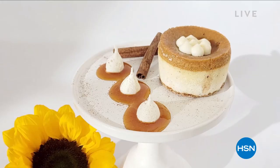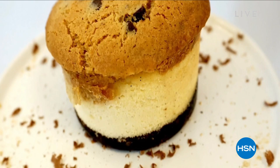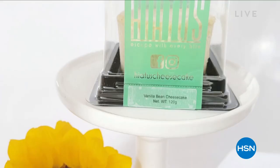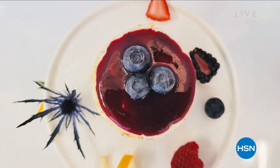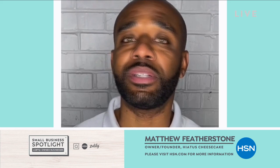Take, for example, the sweet potato fantasy. You have a vanilla bean cheesecake. It's layered with a sweet potato pie and topped with a toasted Swiss buttercream. And this one here is the triple love. You have a brownie crust, a vanilla bean cheesecake, and we bake a chocolate chip cookie right to the top. These are two of our popular flavors here. We take these cheesecakes and we sell them to specialty grocery stores and high-end restaurants. So as an entrepreneur, I really learned what it means to give everything in order to make your dreams come true.